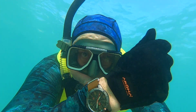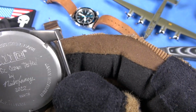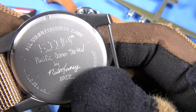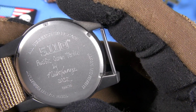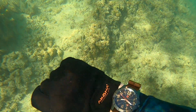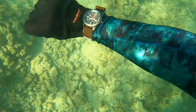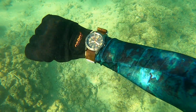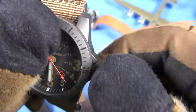Let's look at the case back. Expect a letdown. Oh, I did engrave it. Pacific Ocean tested. There you go. Screwing case back. Basic though. It's bead blasted stainless steel. It's okay, I guess. What is it, 100 meter water resistance on this? Yeah, it's okay. Nothing special. And these are 24 millimeter lugs, so you'll need a 24 millimeter strap if you're going to swap it out.